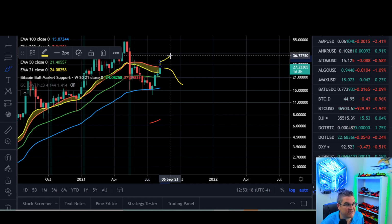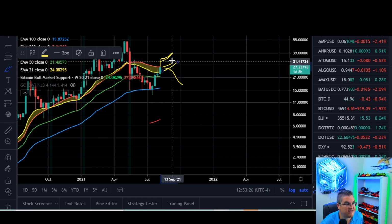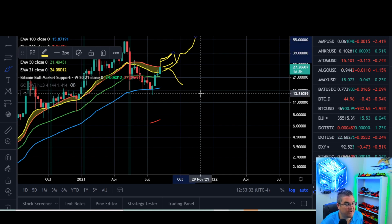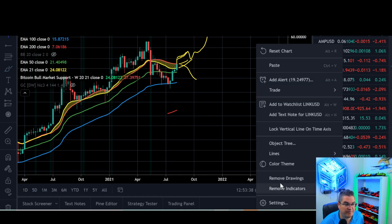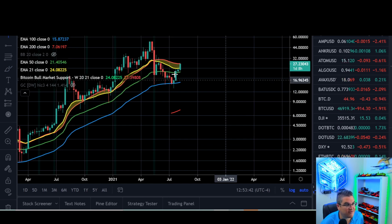So we'd like to see this happen, and a little bit of a move for the next couple weeks up the stairs. Then these moving averages will slowly creep up like this. And then once we test these, we want to see a bounce. And then we can really get some moves going, maybe back to all-time highs. Certainly if Bitcoin is going to be at 100K by the end of the year, well, it's right here.